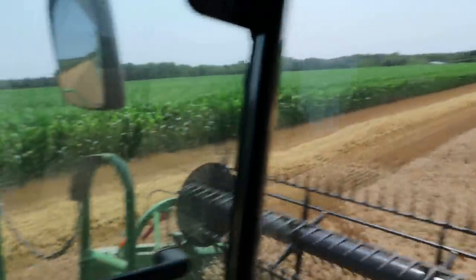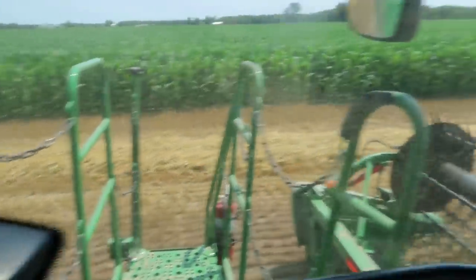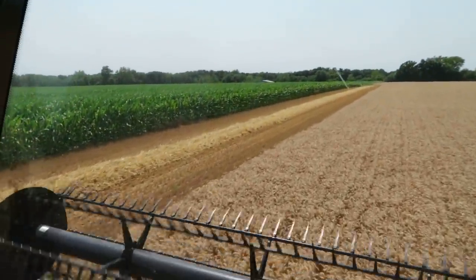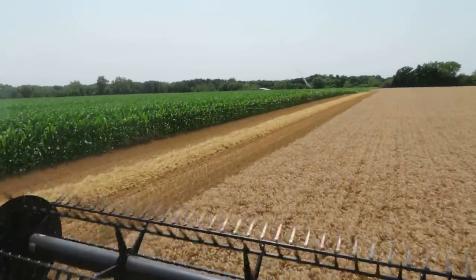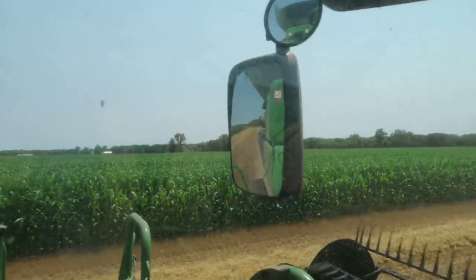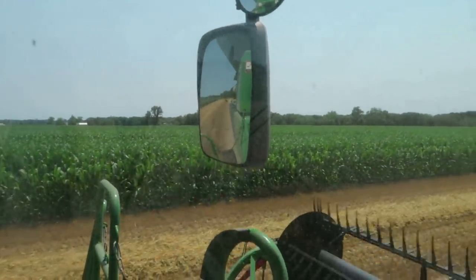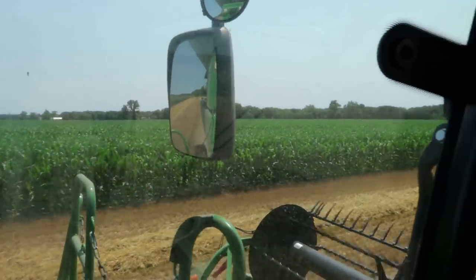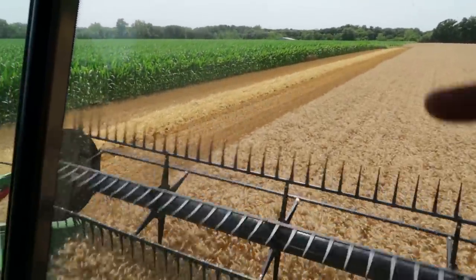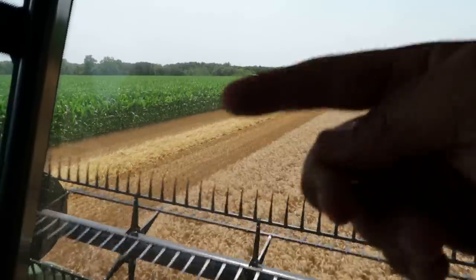Now we're putting it in what they call a windrow. See how it's all piled up right there? And we got a guy that's gonna come in and bale this. He's a dairy farmer needing some straw. So, look, you can see in my mirror there, there's no dust coming all out the back in a great big wide pattern. Now it's all laying right down in one, and that way all they gotta do is just come in with the baler and they just pick her right up.